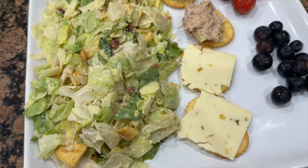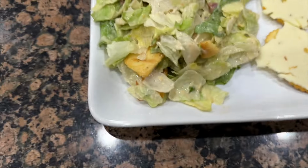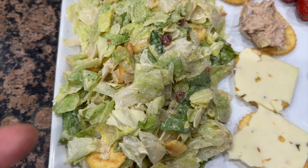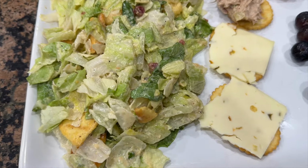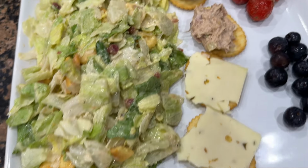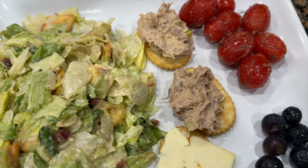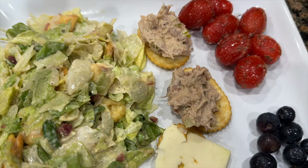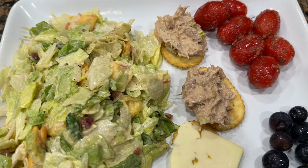Here is the meal we're having from the items in the haul. This is the bacon Thousand Island salad. It is so, so delicious. At the beginning, you saw a little clip of me putting it together. To the side, my daughter had made some tuna, and it was left over. So I decided to have two tuna crackers.